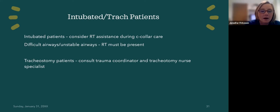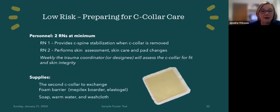If you have a trach patient, we probably need to get our trauma team up there as well as a tracheotomy nurse specialist. And we all should look at this together to look at the best fit and how this is going to work with a trach patient. There's been a handful over the years, not many. And usually we can figure out how to make that work.